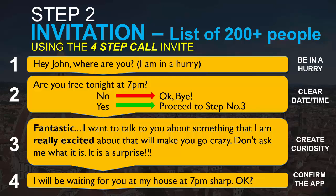If they say no, you say, okay, if you're not free, that's great. No problem. Okay, bye-bye. We'll talk to you next week or in the next couple of weeks. And you hang up the phone. If they say yes, you need to proceed to step number 3. And this is the most important thing to understand, because when they say yes, you are ready to go to the next step. And that's where you will get your appointment done, okay?